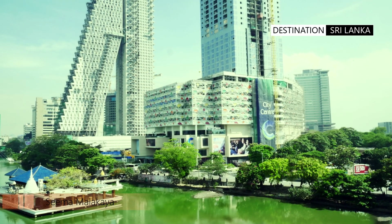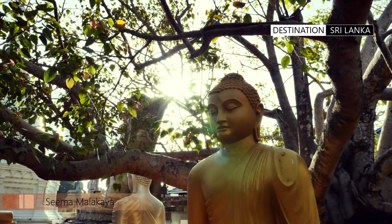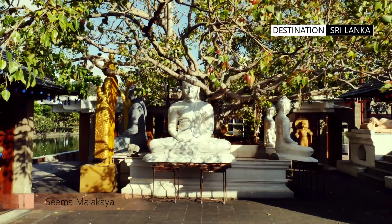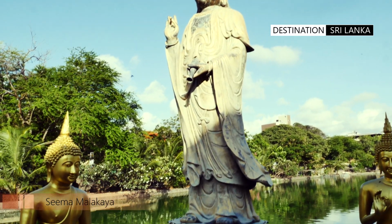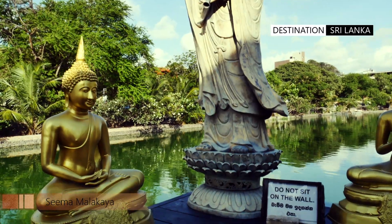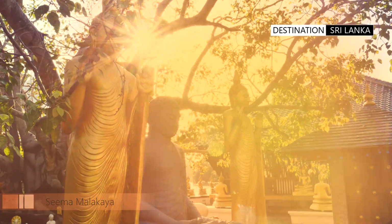The Sima Malakaya is a temple which is part of the Gangaramaya temple and is located on the Beira Lake. The temple is an area of relaxation and meditation rather than worship. This structure was renovated and reconstructed in 1976.